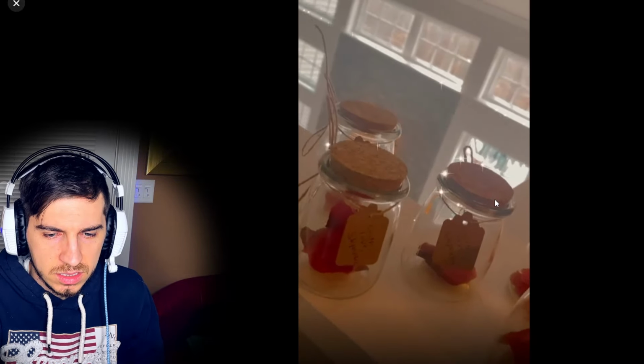What the fuck is this? Girl, that's literally your fart. You added an Instagram filter to make your farts in a jar look aesthetically pleasing. The farts in a jar. She added an Instagram filter to make her farts look aesthetically pleasing.